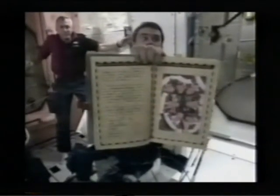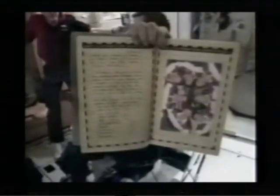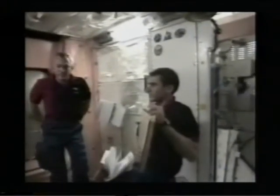This is the Unity log that the crew signed, by all the crews that have visited the station so far. This log kept aboard Unity and aboard the station will be left aboard by the crew of STS 106. Also in view above on the wall of the Unity module, the patches of the missions that have visited the station thus far, starting with STS-88, the mission that brought Unity into orbit, and the last patch in the sequence, the mission patch for Atlantis on STS 106.